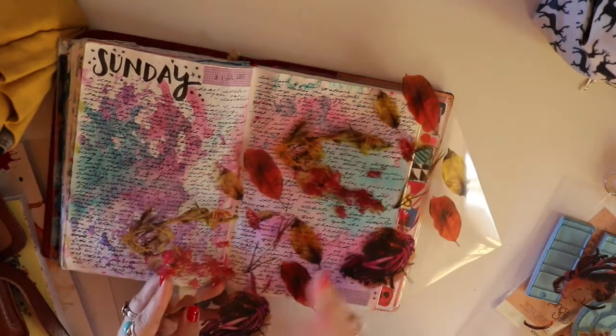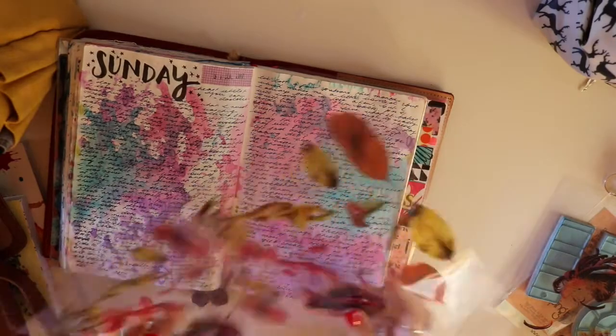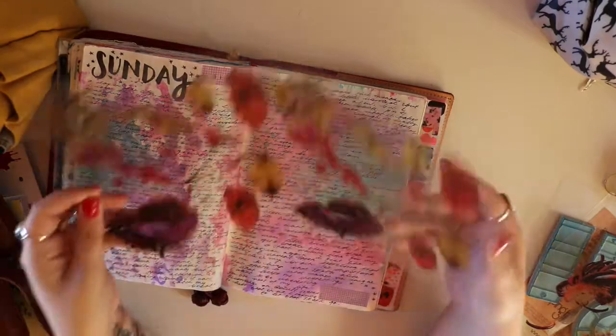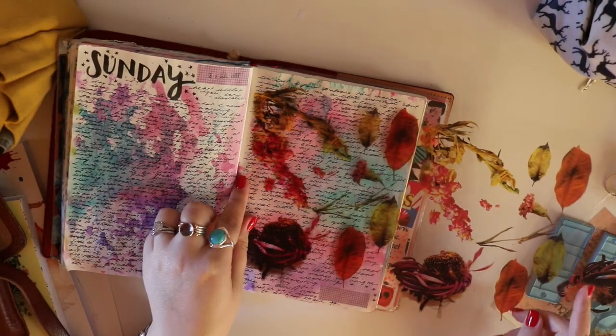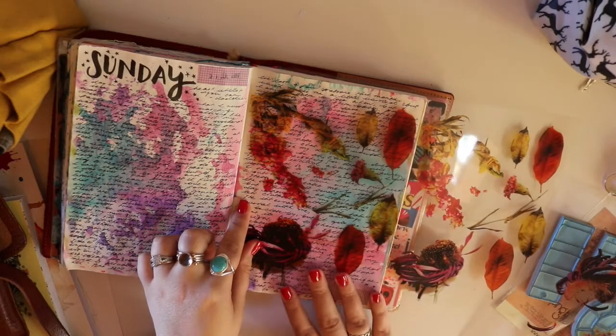At the moment, this image is one large A4 page, so I'm thinking of creating it the way that I've done it here, where you've got double the elements, so it's been doubled when I've printed it. So I might do that so you can get more use out of it than having just one whole A4 page. But I really love how these looked.